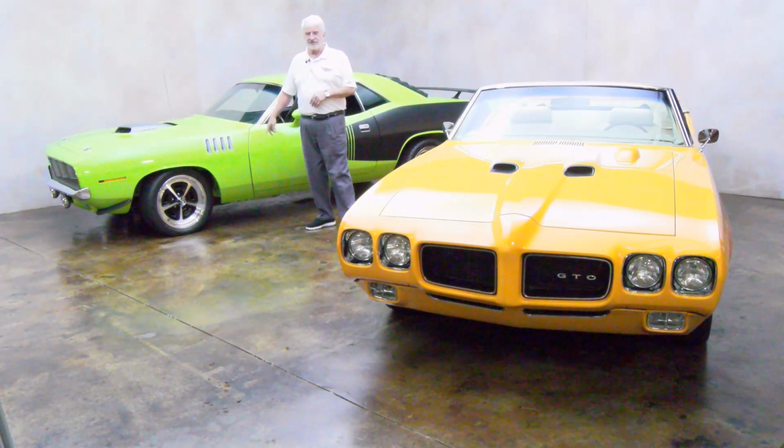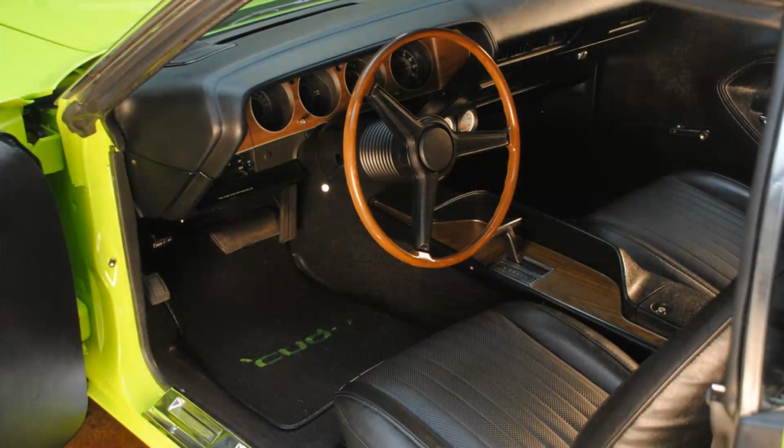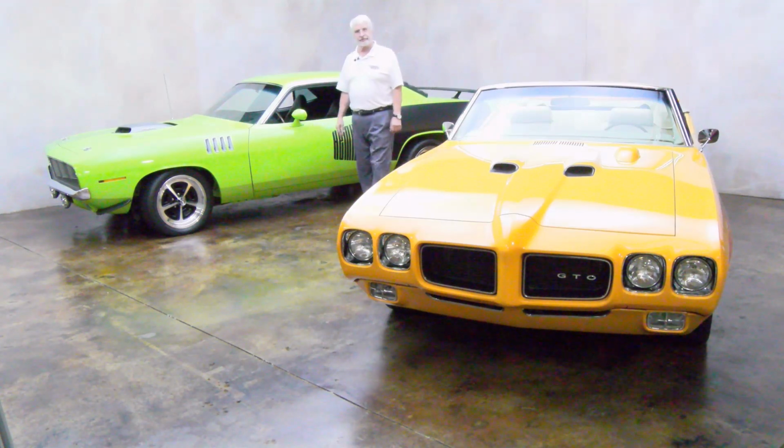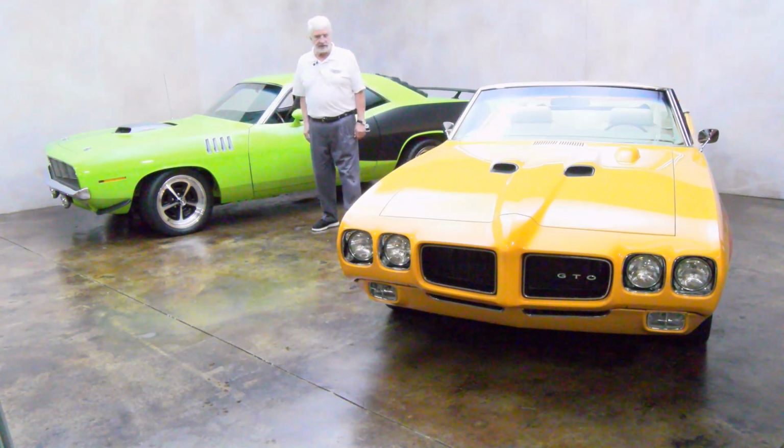And it also comes with a set of the original wheels. So that's a beautiful car. 550 horse, power steering, air conditioning, automatic. Oh boy. I wanted one of these when they were new, but I had priorities at the time called children, so that had to wait.